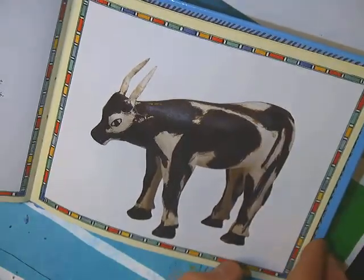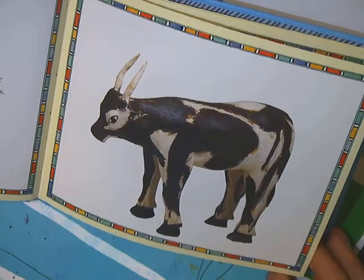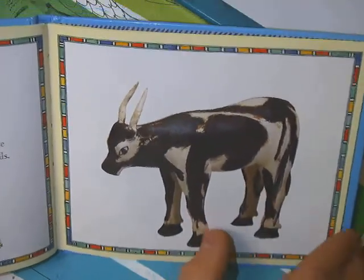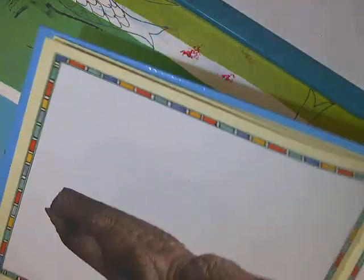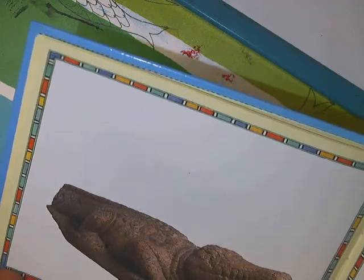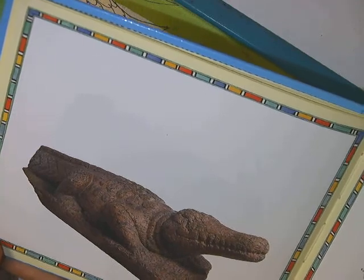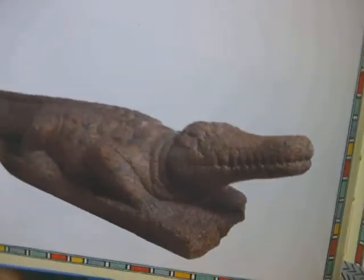This spotted cow has long legs and very long horns. The Egyptians raised many kinds of cattle and grazed them in herds of hundreds of animals. This is kind of reminiscent of cows that we have here in Michigan. The ancient Egyptians called the crocodile a wrinkle face. Crocodiles swim in the Nile River and sun themselves on the riverbank. Their big jaws can be dangerous to humans, though. Have you ever seen a crocodile? Or a crocodile in the Nile River?